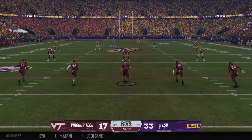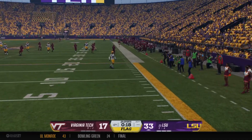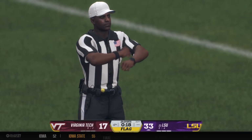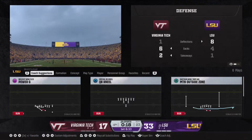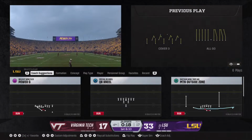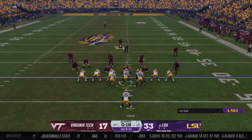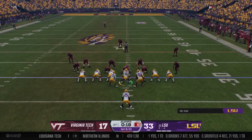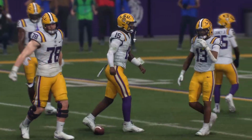After getting caught for a safety, they're lined up and ready to kick it off. And the penalty accepted, and they'll move them back. With the game in hand, the offense choosing to just have the quarterback take a knee.